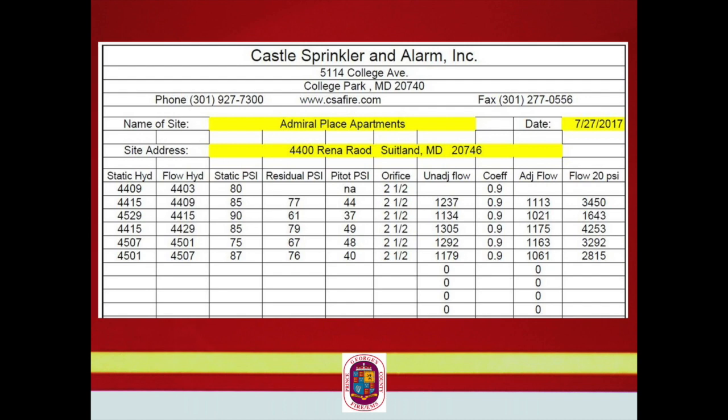On the last line of the report shown here, you can see the technician gathered all the required data to calculate the flow at 20 psi. On the final hydrant on this report, he obtained a pitot pressure of 40 psi. Using a widely available chart, it was determined that a pitot pressure of 40 psi taken on a 2.5-inch orifice or discharge is equal to a flow of 1,061 gallons per minute.